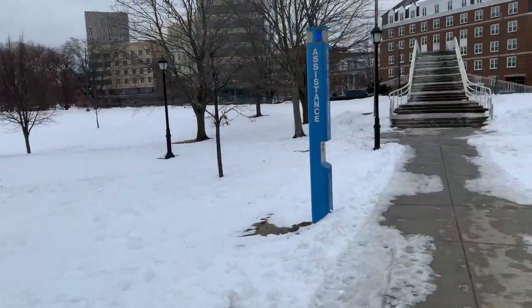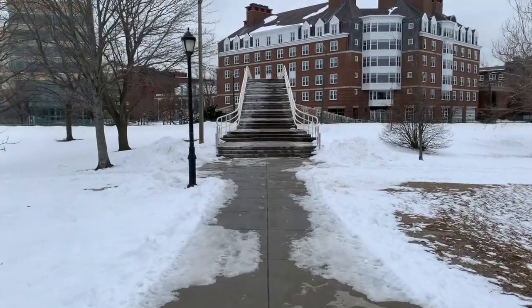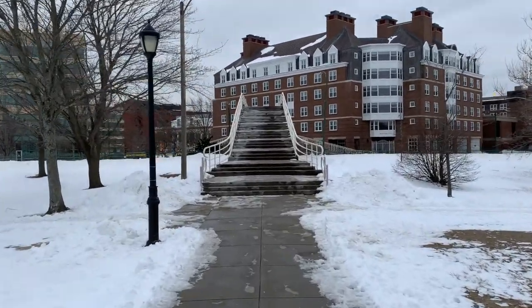So I walked home pretty much the same way that I came. Past the business school, past Harvard College, past the law school, and then back to North Hall.